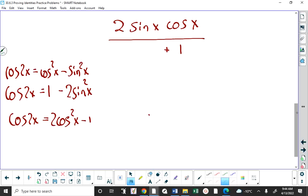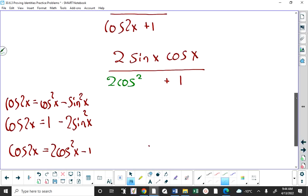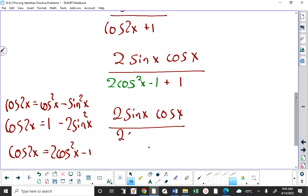And that's perfect because if I put that in, I will have 2 cos squared x minus 1 plus 1. The important aspect here is the 1 and the minus 1 go away. And I think you can see that we're going to get tangent here. I can tell by the look on your face. But let me finish this. We have 2 sine x cos x. And on the bottom, the negative 1 plus the 1 is 0. So we have 2 cos squared x, which is 2 cos x. Sine over cos is tan. Good? Other questions?